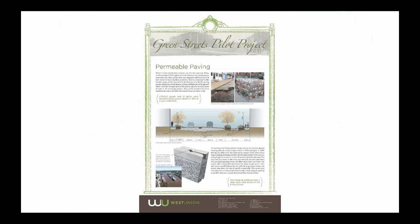So here's the little educational display we produced for West Union. You can see a little cross-section there in the middle, and then the profile of what the porous unit paving system looks like. This is half of a brick, cut in half, rather. And then there's a setting bed of smaller aggregate that sits on a larger bed of 3/4-inch stone. And in West Union, and I hope everybody's still with me, but this I think is pretty interesting, there's over 5 feet of this stone under the streets.